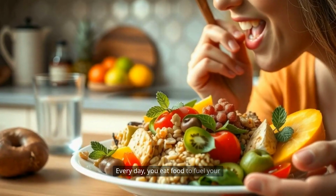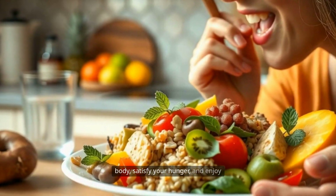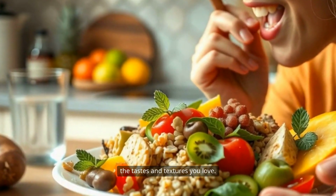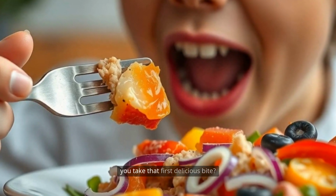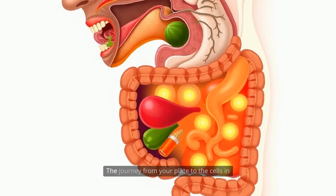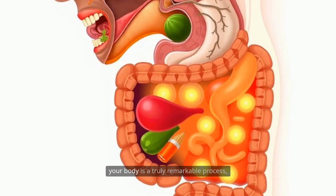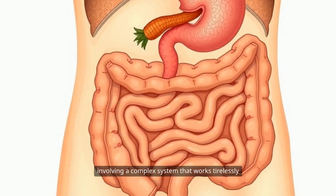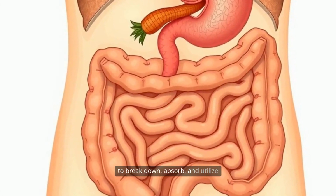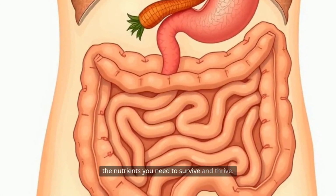Every day you eat food to fuel your body, satisfy your hunger, and enjoy the tastes and textures you love. But have you ever wondered what actually happens to your food after you take that first delicious bite? The journey from your plate to the cells in your body is a truly remarkable process, involving a complex system that works tirelessly to break down, absorb, and utilize the nutrients you need to survive and thrive.